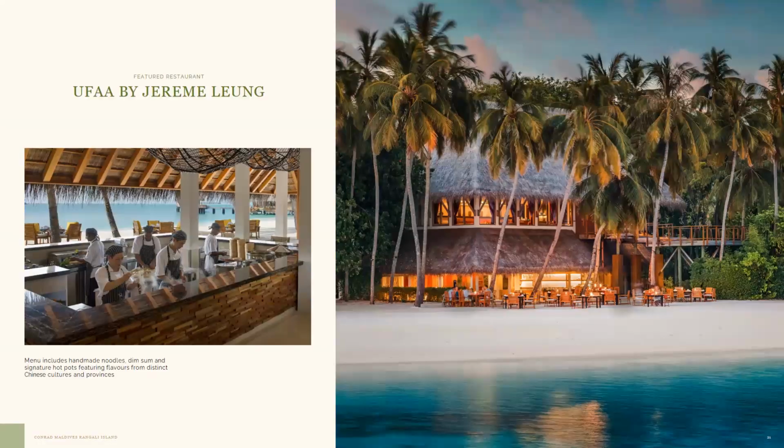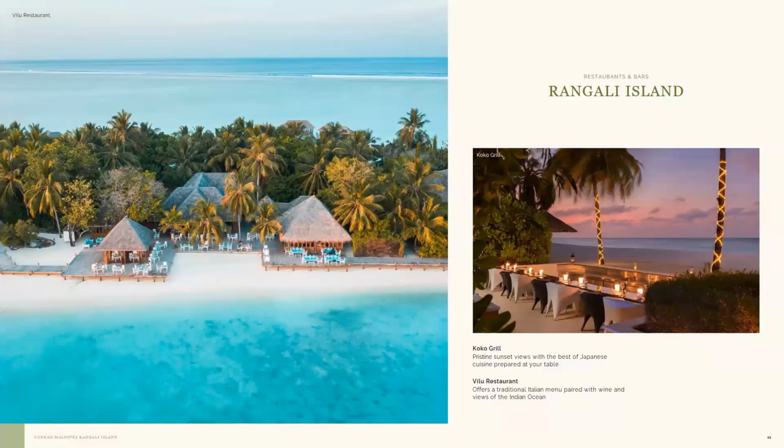And in general, we have an unbelievable offering. We have 12 restaurants and bars on the island. So in a week's stay, you won't be able to try every single outlet. And the choice is incredible, from Japanese and Chinese cuisine to Mediterranean cuisine. Ether, the underwater restaurant, will be a tasting menu, a special experience. I really recommend it for people that are celebrating big milestones in life.